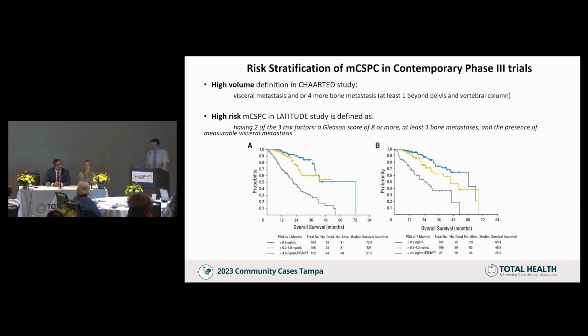stratification. In the clinical trials, we use this terminology called high-volume disease. Essentially, that was in the CHARTED study and was also in the subgroup analysis of subsequent phase 3 trials. For patients with visceral, liver or lung mets, for sure they are the most aggressive type of prostate cancer, particularly liver metastasis. Or if they have four or more bone metastases, at least one of them has to be outside of the pelvic and spinal region.